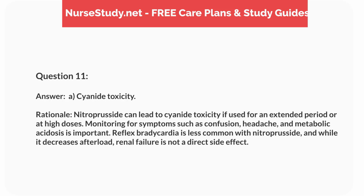Rationale: nitroprusside can lead to cyanide toxicity if used for an extended period or at high doses. Monitoring for symptoms such as confusion, headache, and metabolic acidosis is important. Reflex bradycardia is less common with nitroprusside, and while it decreases afterload, renal failure is not a direct side effect.